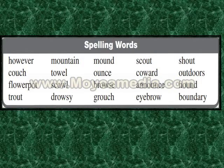And now let's say these words. However, however. Couch, couch. Flower pot, flower pot. Trout, trout. Mountain, mountain. Towel, towel. Scowl, scowl. Drowsy, drowsy. Mound, mound.